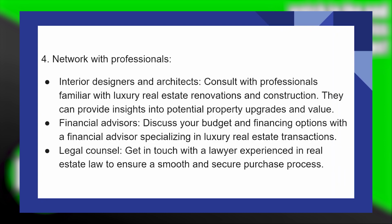Consult with professionals familiar with luxury real estate renovations and construction. They can provide insights into potential property upgrades and value. Discuss your budget and financing options with a financial advisor specializing in luxury real estate transactions. Get in touch with a lawyer experienced in real estate law to ensure a smooth and secure purchase process.